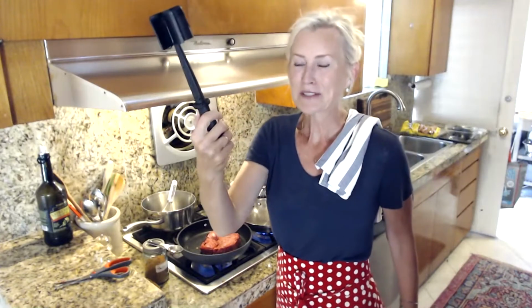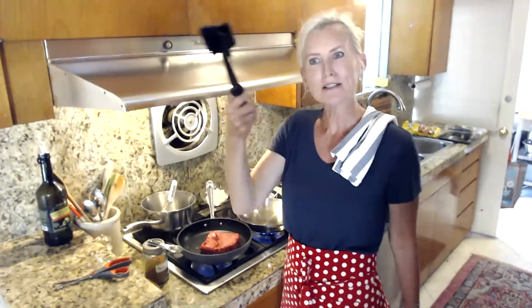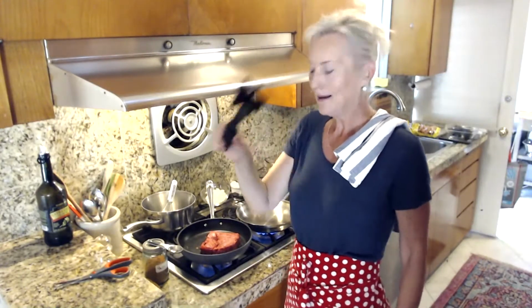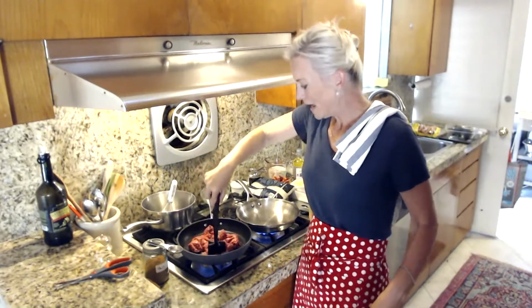I don't know if you guys remember my favorite tool. I got this on Amazon. I think it was like $10. Somebody called it a smashola or smashula or a chopula. I just use it to smash up my ground beef.